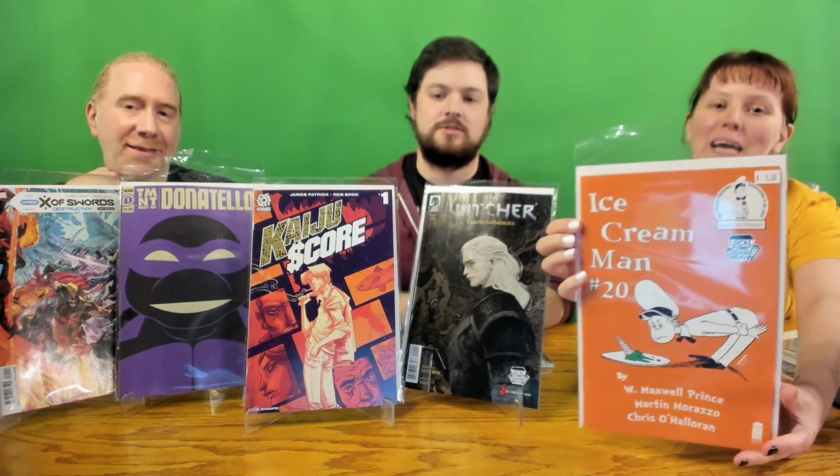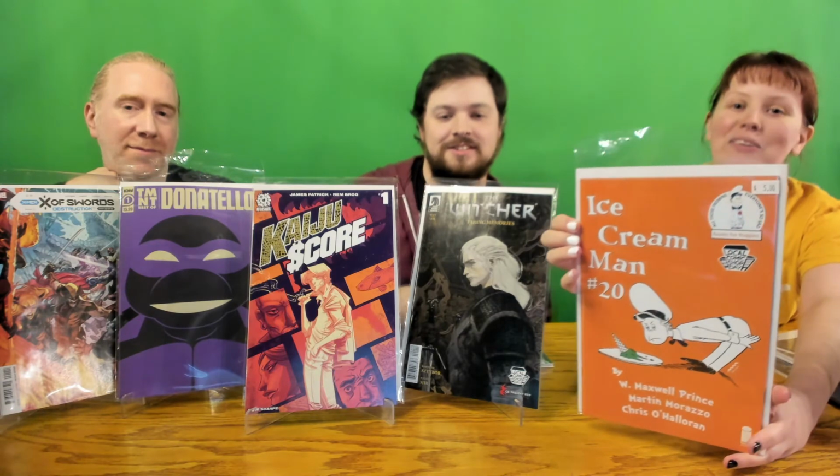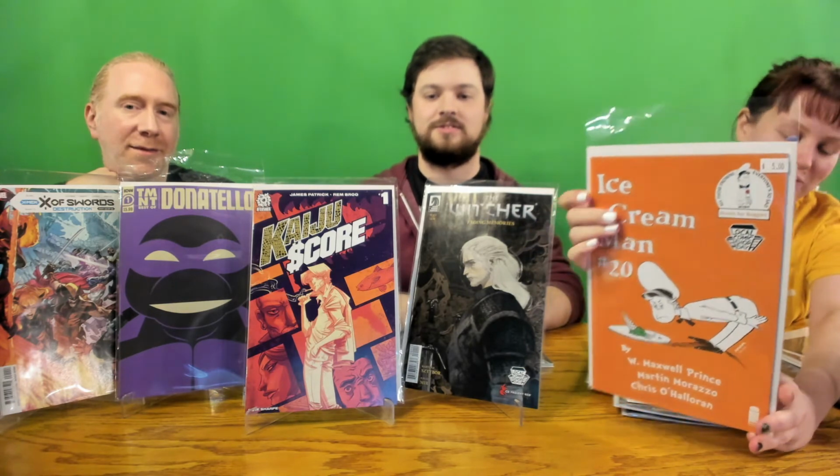Ice Cream Man 20. I wonder if they planned this before the Ice Cream Man 20 Dr. Seuss cover had to go to second, third printings. So this is the Green Eggs and Ham Ice Cream Man variant for issue 20.